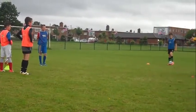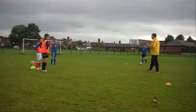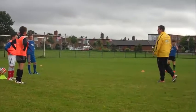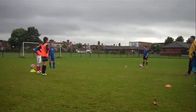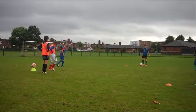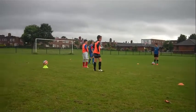Alright? If the blues knock the ball off, you get a point. If you keep it for 5 clear-cut passes, you also get a point. Orange, if you win the ball and knock the ball off, you get a point. Or you can look to combine and try and dribble around one of the corner cones and back in. Yeah, happy enough? Yeah, you can take it off again. Okay, let's go.